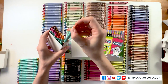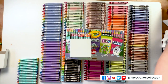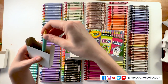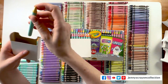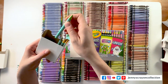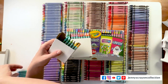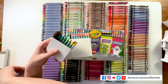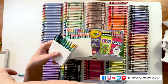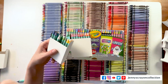Putting them away is a lot funner, I feel like, than getting them out. So then this is just... You can start on either side, wherever you want. Really, it's your personal preference on these.